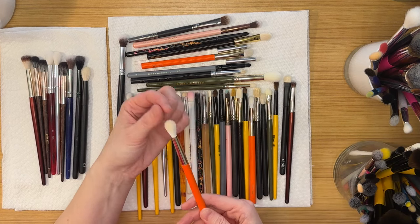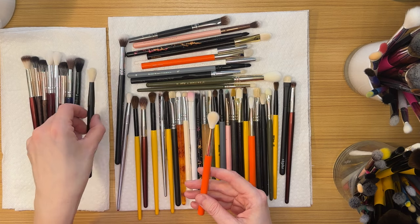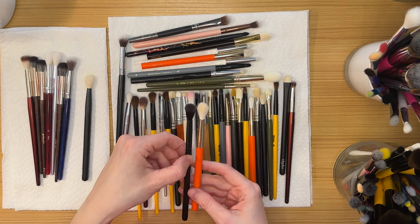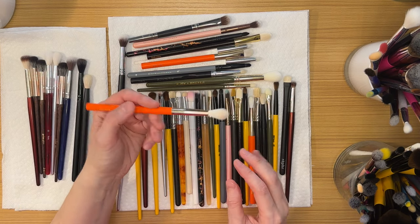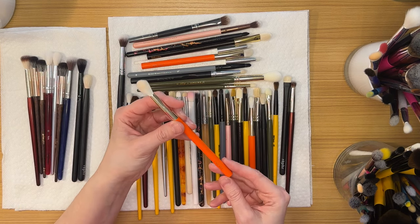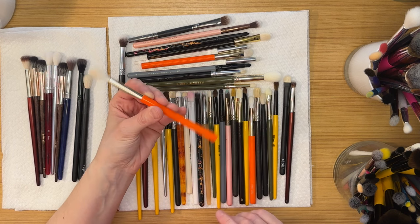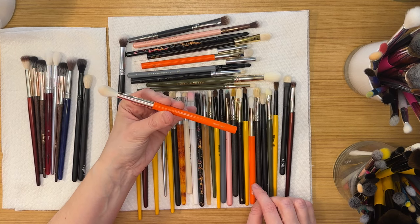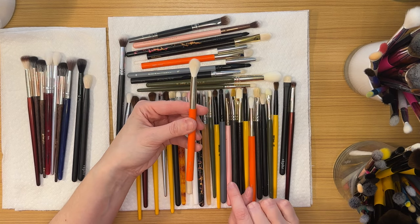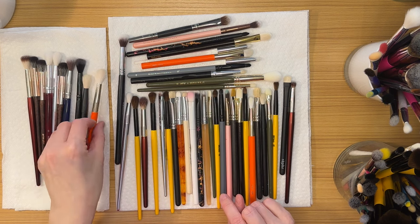Here's one. This one is tapered, but I feel like I would still use it for the same kind of purpose. It is definitely much more tapered, but it's large enough where I probably would still use it as a crease brush that I would just sweep on. This is a Unit brush. I got this Unit set, you can see these orange handles, in my Beautylish lucky bag. Not this past year, not in 24, but in 2023. And I really like these brushes, so that's gonna stay.